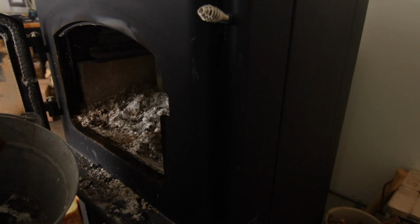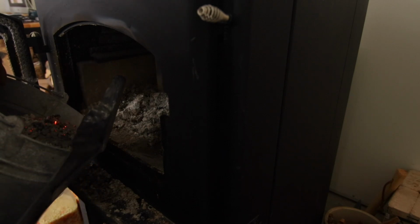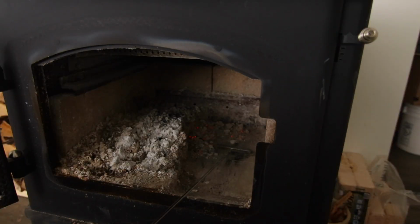Today it's time for cleaning the wood stove. The ash is very hot still, so my husband has to wear gloves as he cleans out the stove. It's about a weekly build-up.